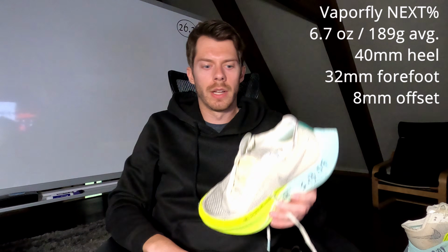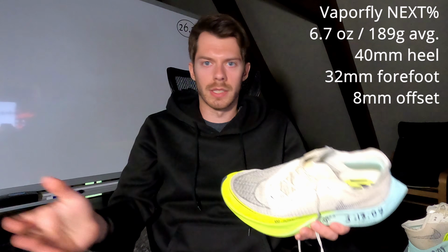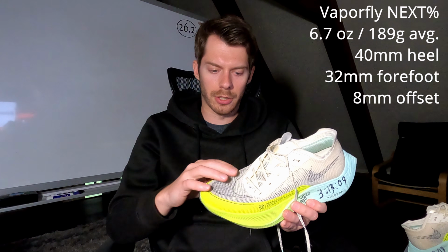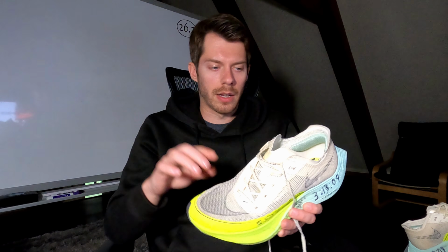So without further ado, let's begin. Specs for the Vaporfly Next% 2 up here somewhere. Again, they do vary between sizes and which version of the shoe you typically buy in terms of gender in this case. So, yeah, let's get into this.